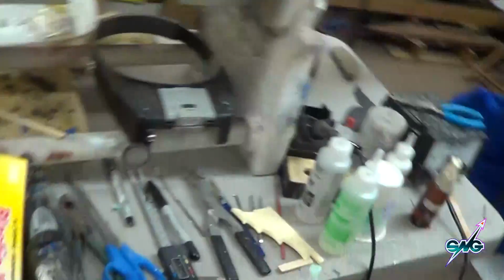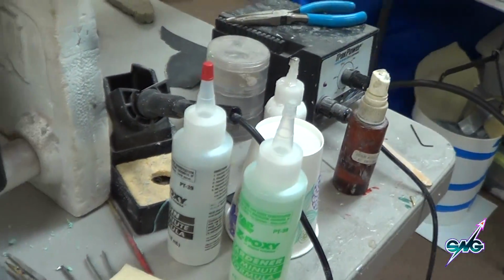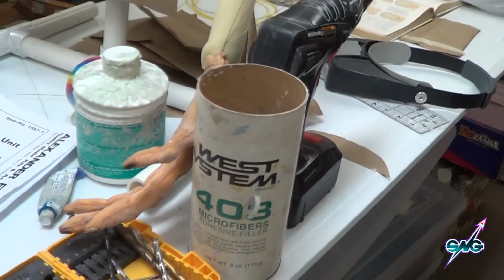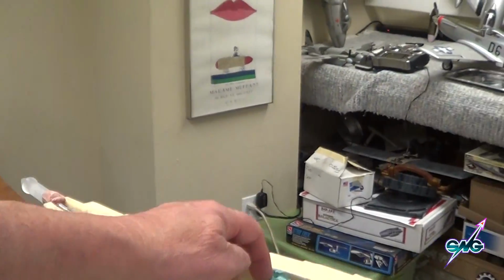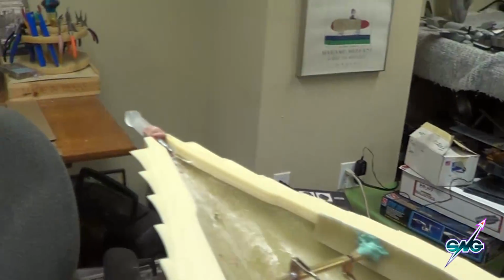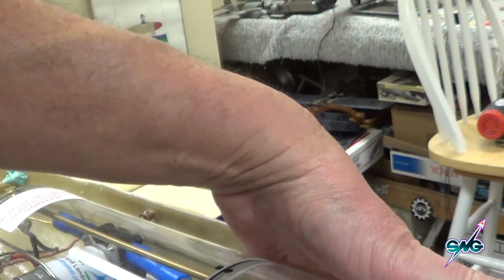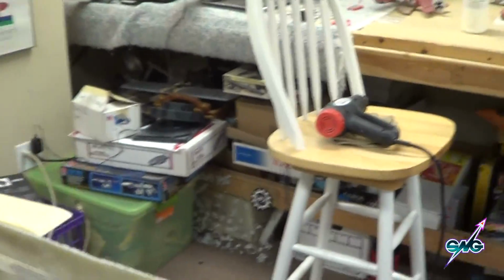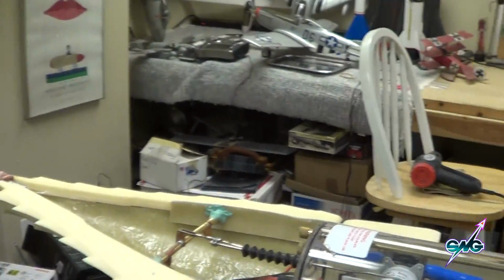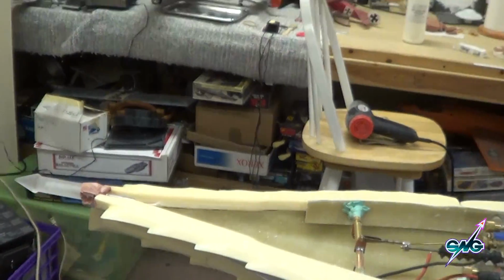So I use 30-minute epoxy, Z-epoxy, and I use West Systems microfibers to fill it with, to make a nice thick putty, which I'll be putting over these areas here where I filed them down. Oh, there's my level. I wonder where that was. This thing is actually sitting level. This is level to the cut of the hull, so it's going to be really easy to use the APC and get the auto leveling system working really well.